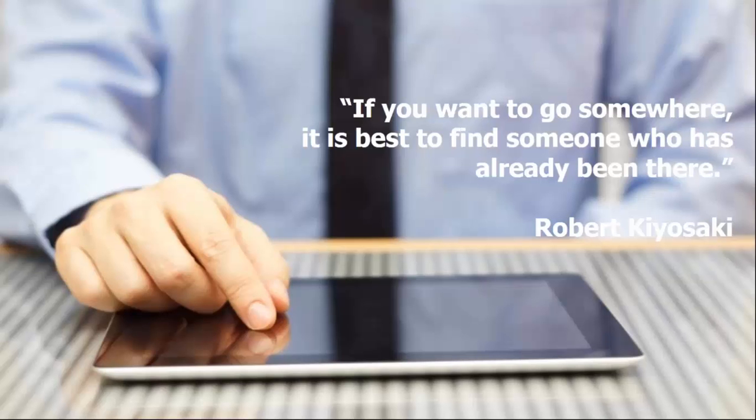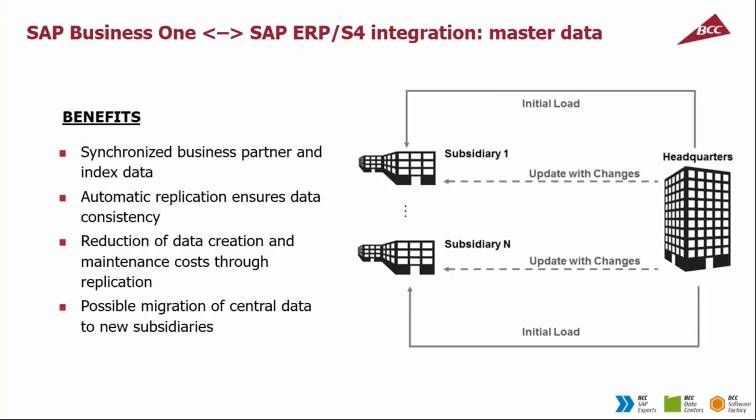Robert Kiyosaki, the businessman and the author of motivation books, said that if you want to go somewhere, it's better first to find someone who has already been there. So let's have a look how the companies who introduce such scenarios are integrating both environments.